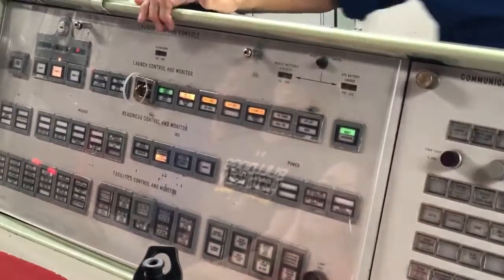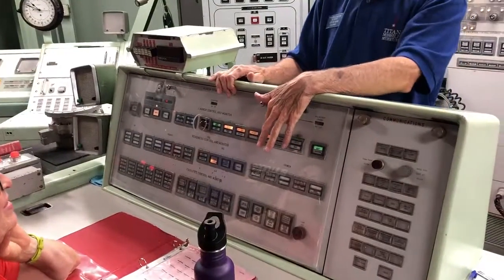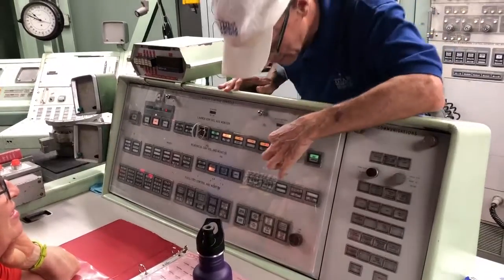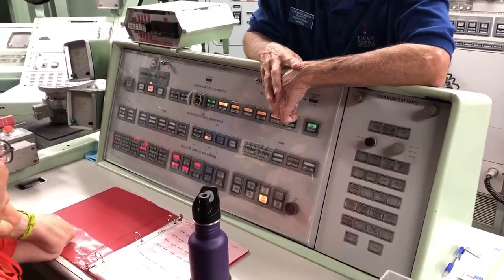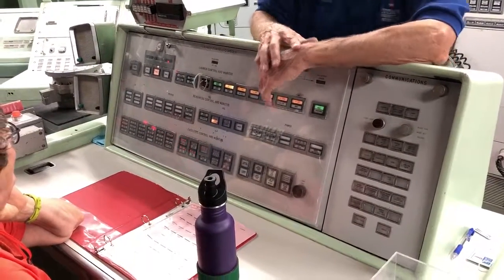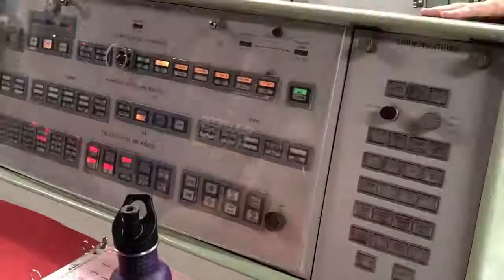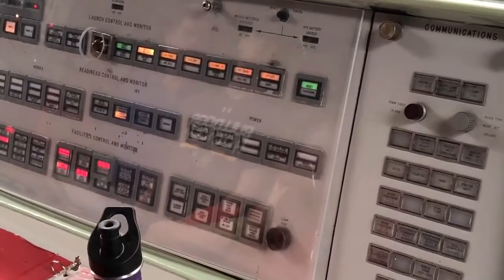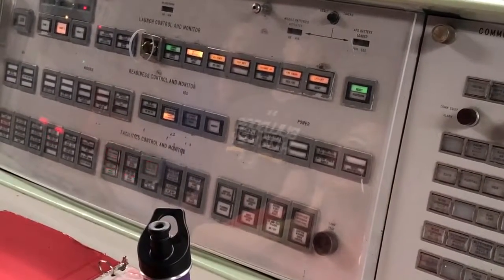So the guidance, any last minute changes to the guidance is being fed to the missile. Now it's really happy. Got its own power. It knows what's happening. Then you're going to have fire. You're going to see red lights and another alarm. Just a second. The engines are firing. Another good thing. The missile is taking off. And the last one. Liftoff. 58 seconds from the time we turn the keys, that missile is out of the silo.